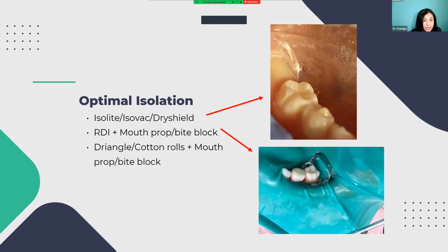And again, this is in the hierarchy of preference from a workflow optimization standpoint. The optimal isolation would be, for me, Isolite, Isovac, or Dry Shield, rubber dam isolation with mouth prop and bite block, and dry angle cotton rolls with a combination of mouth prop and bite block.